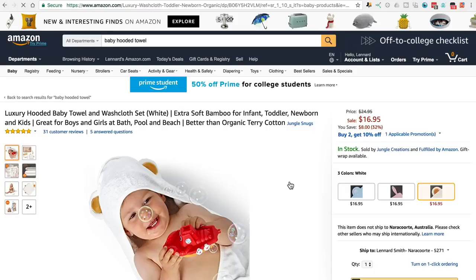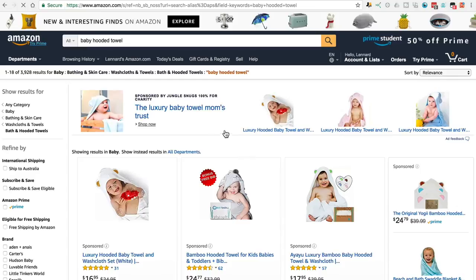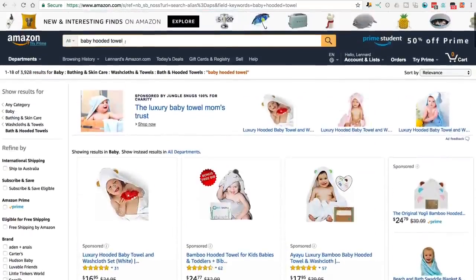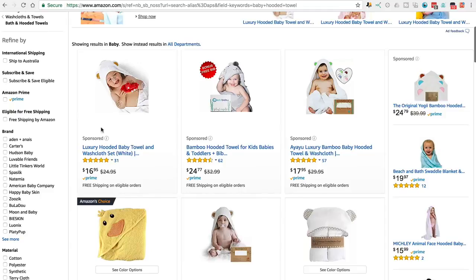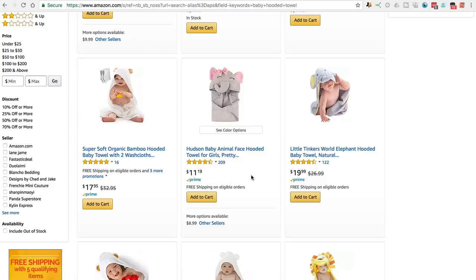So your goal is to make sure that your listing appears when they type in the name of your product. So if you were selling this product, for instance, the baby hooded towel, you would probably want to be ranked under the keyword baby hooded towel. So when a customer types this search term into Amazon, they see your listing up here in the top results. Some of the other keywords you might want to rank for might be hooded baby towel, even hooded baby towels for boys, girl, set. So you see, by ranking or appearing on these search term pages is how customers discover you and how you get sales.